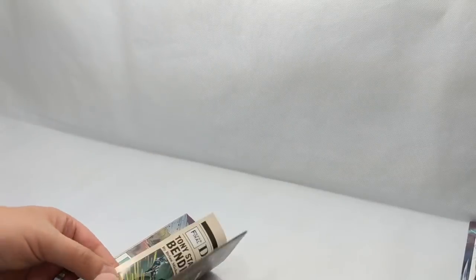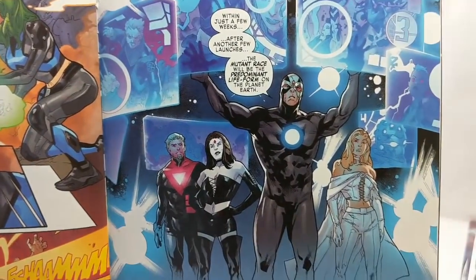This entire time, Havoc and his crazy team, which include the Sentinel and the White Queen and Miss Sinister. Let's see if I can get a good shot of them. They have released Mother Vine across a dozen cities in the U.S. Here's the team right there.